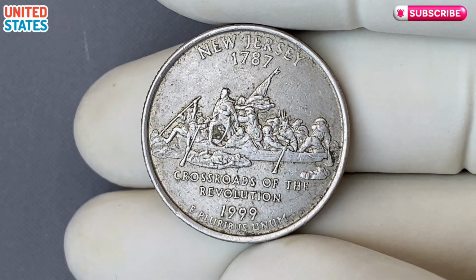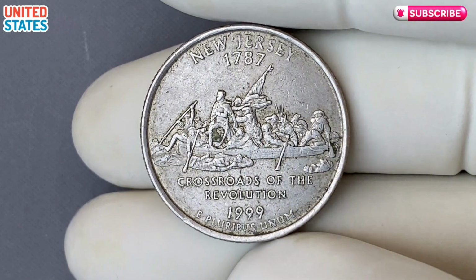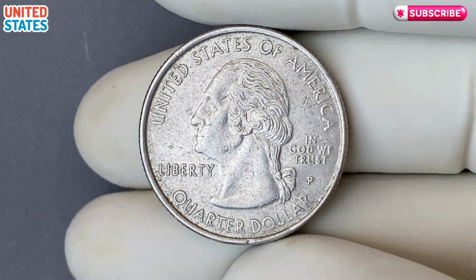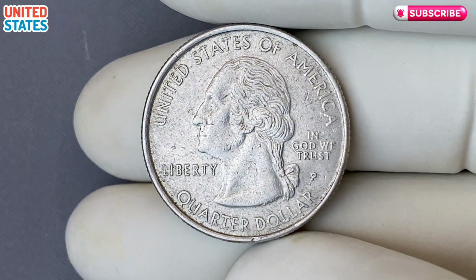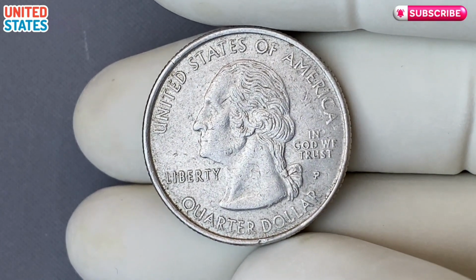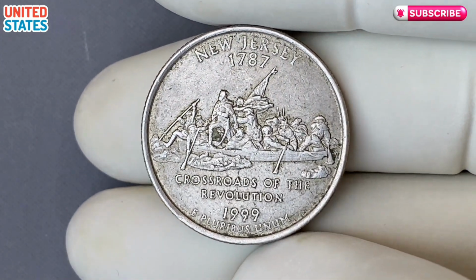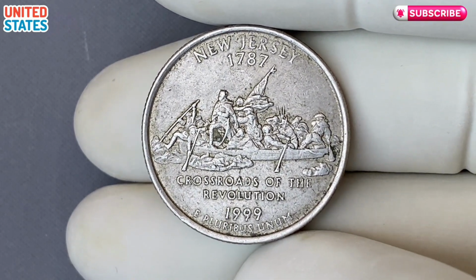The design also includes a banner that reads, "Crossing the Delaware," along with the state name, New Jersey, and the year, 1787, marking the year New Jersey became the third state to join the Union. This historical design has made the New Jersey quarter an instant favorite among collectors, but there's something else that makes this coin even more intriguing, a rare error that occurred during its minting process.